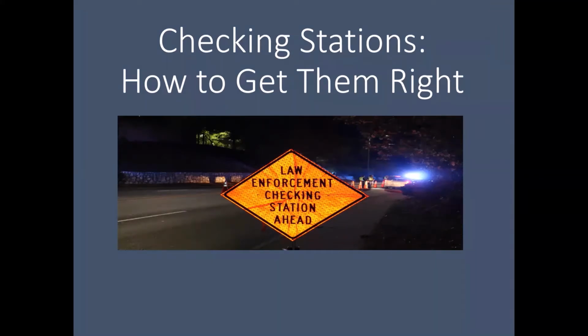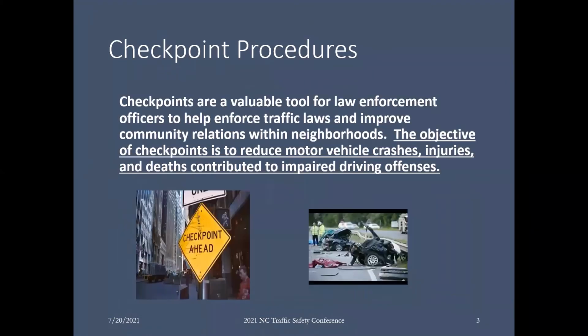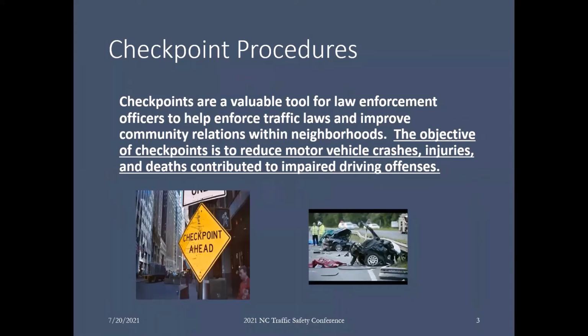Yeah, so let's get right into it. So here's our basic objectives for this presentation. We're going to go over 20-16.3A checking stations and roadblocks, 20-16.3A being the North Carolina statute governing checking stations. And we're going to go over some of the topics within that: choosing a location, writing the checking station plan, operating the checking station, and after action reports.